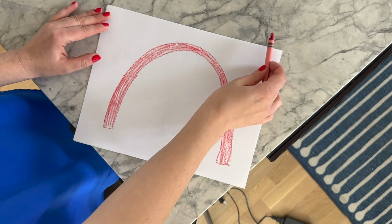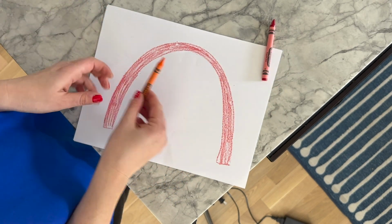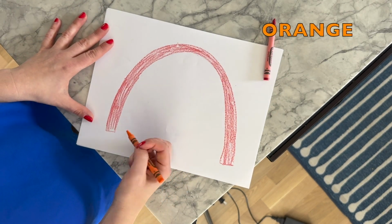Okay, what's the next color? That was red. We need orange.